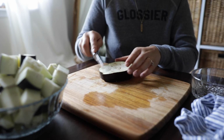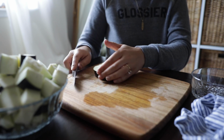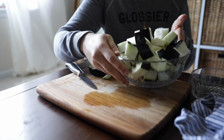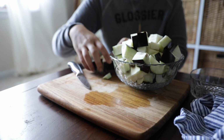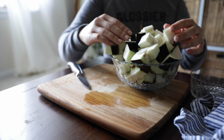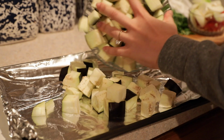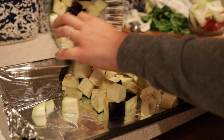I set the oven for about 400 degrees, and then I do that for maybe like 20 to 25 minutes. And if you feel like it's still not crispy enough or not browning enough, then you can up the temperature to broil and do that for about 3 minutes, and then you'll get those nice brown crispy edges.